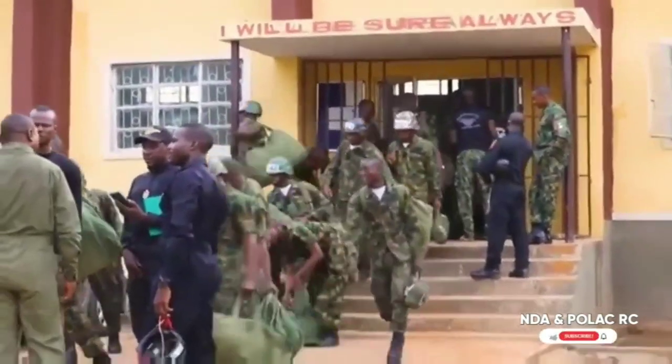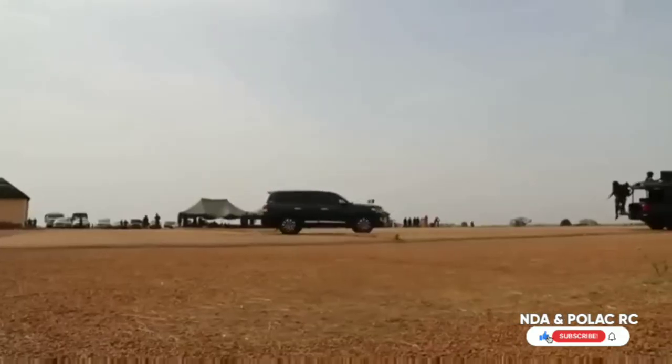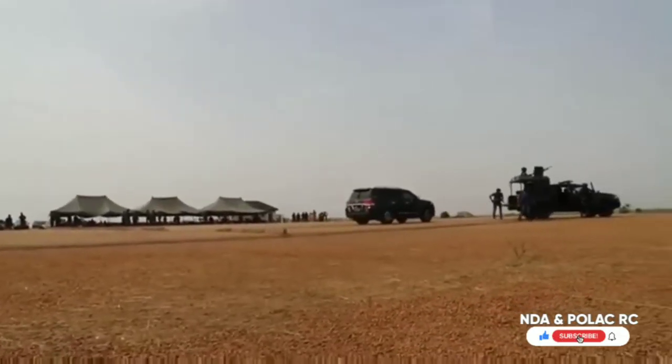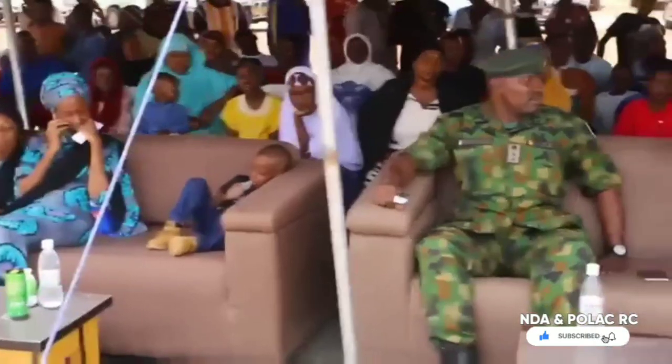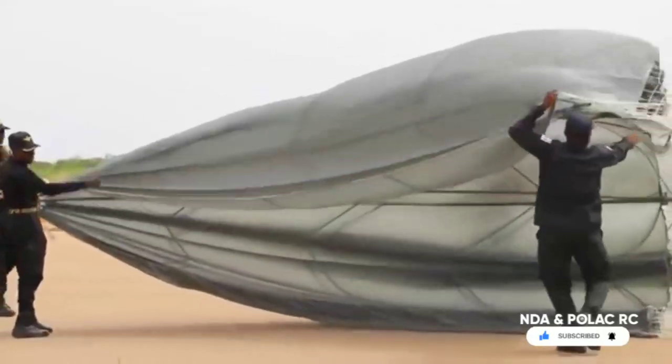On graduation day, cadets make a final jump display for the special guest of honor, the Commander Infantry Corps of the Nigerian Army, as friends and families gather to witness the progress made during the 4 weeks training.